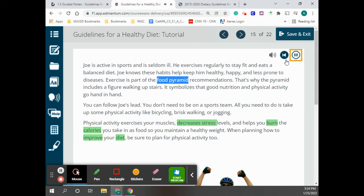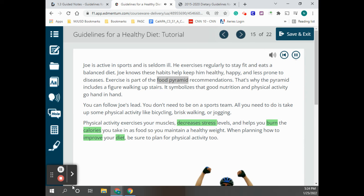It symbolizes that good nutrition and physical activity go hand in hand. You can follow Joe's lead. You don't need to be on a sports team. All you need to do is take up some physical activity, like bicycling, brisk walking, or jogging. Physical activity exercises your muscles, decreases stress levels, and helps you burn the calories you take in as food, so you maintain a healthy weight. When planning how to improve your diet, be sure to plan for physical activity too.